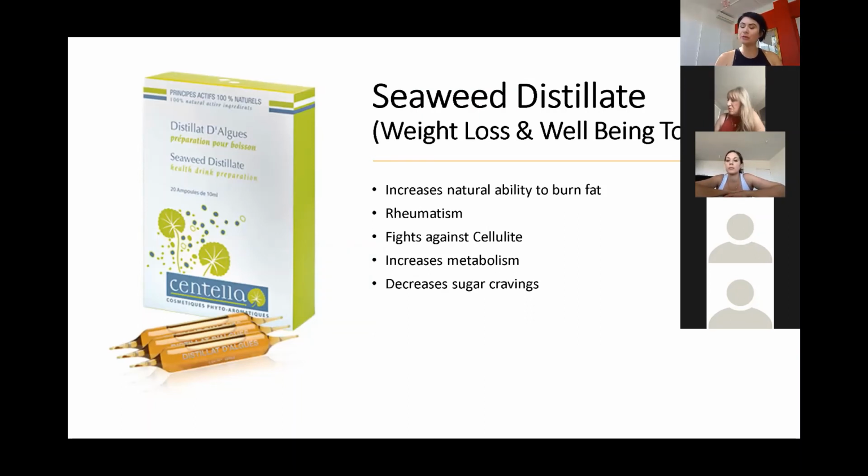So 1 ampule poured into a 1.5 litre of water, sip it throughout the day. The one thing that I notice is I get really dry. So I find that my mouth starts to get really dry, and it's actually a good thing when your mouth gets dry because it means that your body's starting to detoxify. So when a client reaches that stage, it's important that she just drinks her normal water and drink, and then come back to the weight loss and wellbeing tonic.